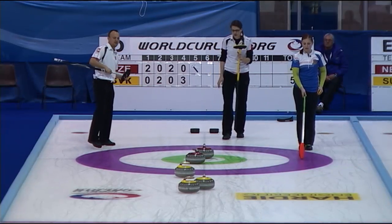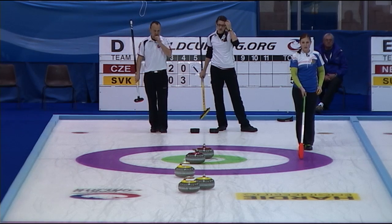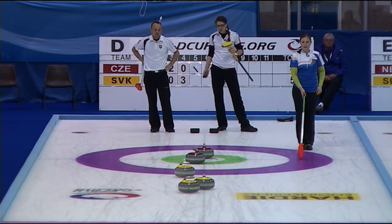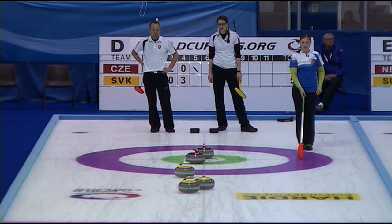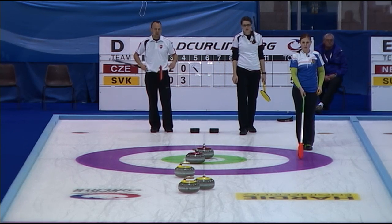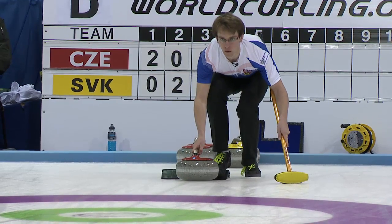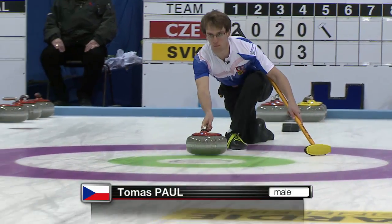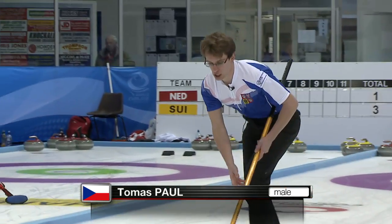Once more, just comes that way short with that, and they're also leaving the guards staggered. Could mean trouble because they can't do anything with them, really. They can't tap them or raise them because it's going to take more than one shot to do so. They've already played 2 out of 5, so they might need a bit of a mistake from Tomas Paul if they're going to make something good out of this end.